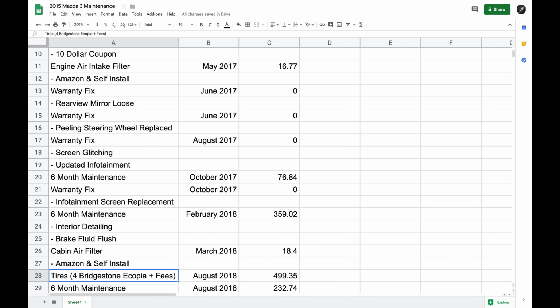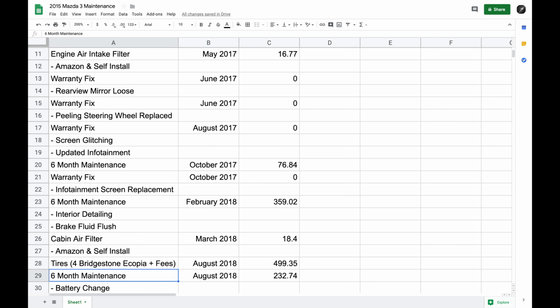Fast forward to August of 2018, my tires were getting a little low, and they were being rotated every time I went for maintenance, so they were all wearing fairly equally. So I had them done at Discount Tire, and I got basically the same tire that the car ships with, and that, including all of the fees and I think calibration, all that stuff, was $499.35 with labor. So what I did there was they actually matched the Costco price for me. So that's how it was a little cheaper than it should have been.